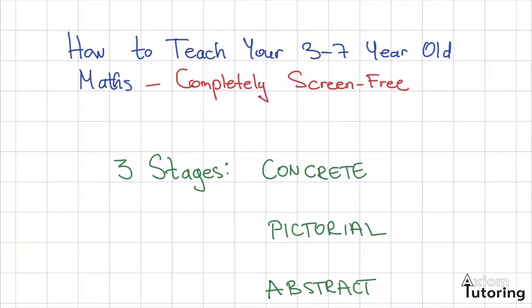Today, I'd like to talk about one of these principles, teaching mathematics through three stages: concrete, pictorial, and abstract. This means that children should learn new mathematical concepts step by step, first through hands-on experience, then through drawing, and finally through numbers and symbols.